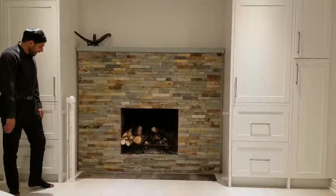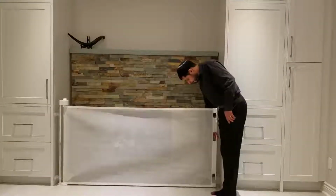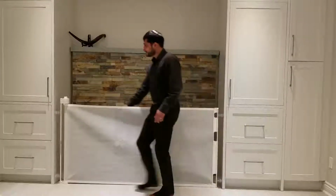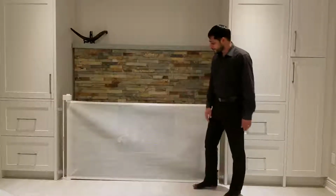And it's really easy to operate. You just pull it out like so, pop it in, put the lock in, and it's going to protect our little one.